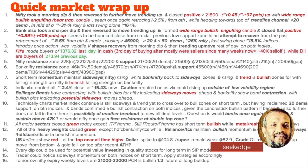But tomorrow we have the Nifty weekly expiry. Would that be as violent as what happened in Banknifty today? It looks like it may be, because that's what the option writers are saying. The highest put writing is at 21,000 and the highest call writing is at 22,000, 1,000 points apart, with a put call ratio of 1.2. Option writers basically have no clue where the market could move, otherwise they wouldn't have written such very wide-range puts and calls.